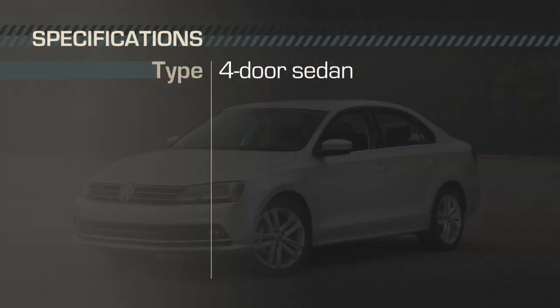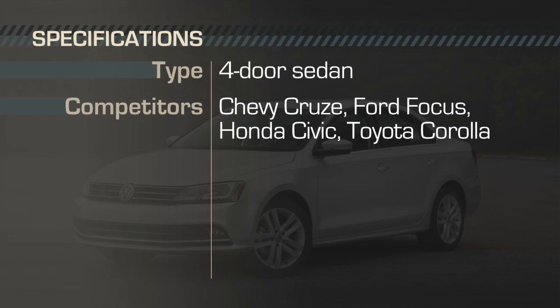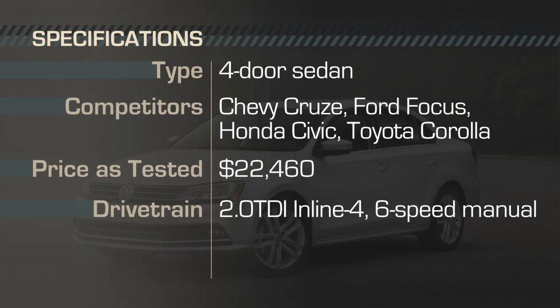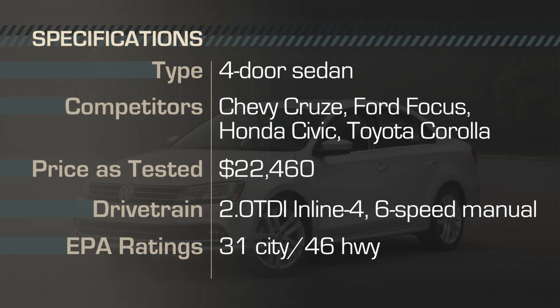The 2015 Volkswagen Jetta is a small four-door sedan that competes against the likes of the Chevy Cruze, Ford Focus, Honda Civic, and Toyota Corolla. The price of the vehicle we tested came in just under $22,500, which was equipped with a 2-liter diesel engine mated to a 6-speed manual transmission. In that trim, it's capable of hitting 31 miles per gallon in the city and 46 on the freeway.